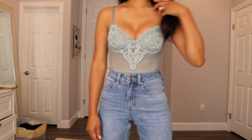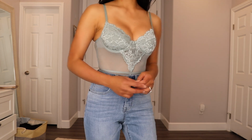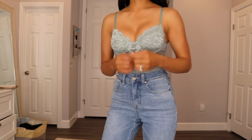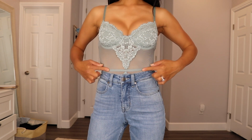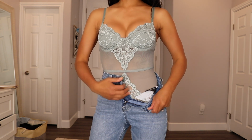Next is this gorgeous bodysuit. I still can't believe that I got this from Forever 21. I would wear a cardigan over it or a duster, which I have done before. The lace goes all the way down. It is beautiful. I love the detailing.